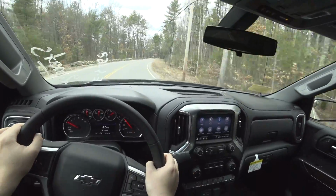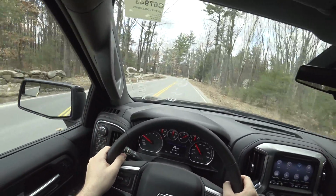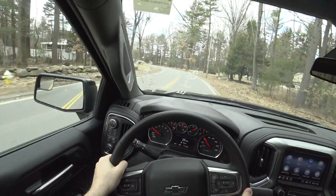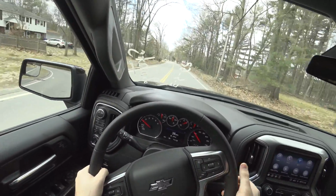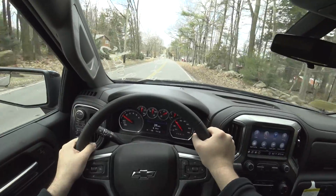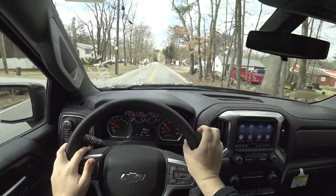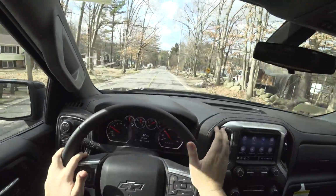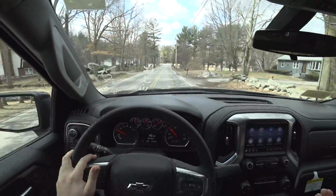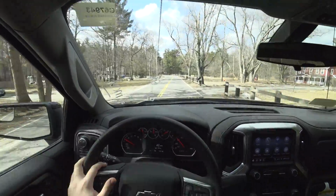What's nice is even with the bigger size of this truck on this smaller back road, it doesn't feel gigantic, doesn't handle poorly. It's really nice. So to summarize, great job, Chevrolet. This is a really great truck. And if you're in the market for a work truck or a luxury truck, definitely check out the Silverados. They are really nice.